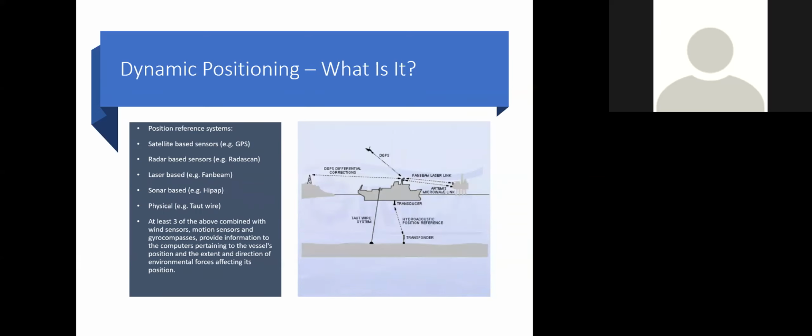Moving on. So what are we talking about here? We're talking about position reference systems, which can be satellite-based, i.e. GPS or GLONASS, and radar-based sensors. There's a system called RadarScan, and laser-based, which is fan beam. With these systems, you basically put a reflector on board an offshore installation or another vessel, and you bounce a laser off it. Taking into account the speed of return and the angle from the transmitter and receiver, that will give you a single position.